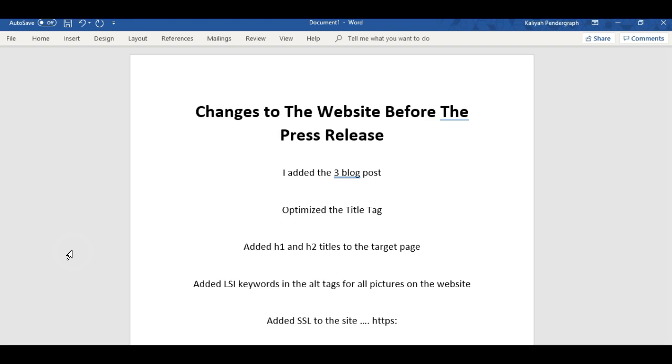I've also optimized the title tag for the website, not for the blog post, but for the actual target page that I want to rank. I added H1 and H2 tags to the target page. I didn't have those on there, and I needed those, so I just put them on right before I created this video. I also added LSI keywords in the alt tags of all of the pictures on the website.